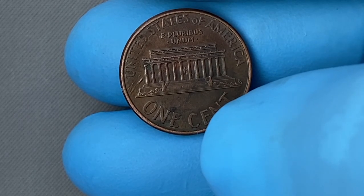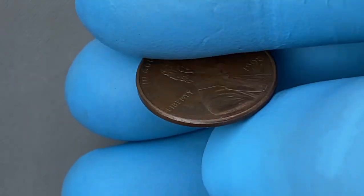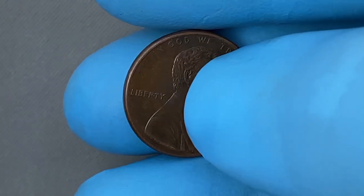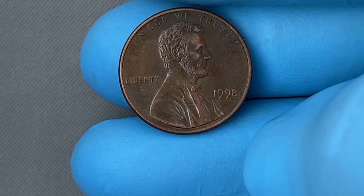Some 1998 pennies were struck with extra care to produce a shiny, mirror-like appearance. These proof-like coins, while rarer, are incredibly valuable to collectors who seek out perfectly polished pieces of history.